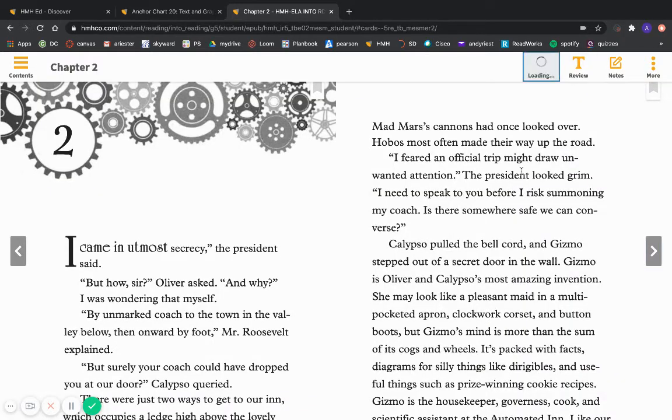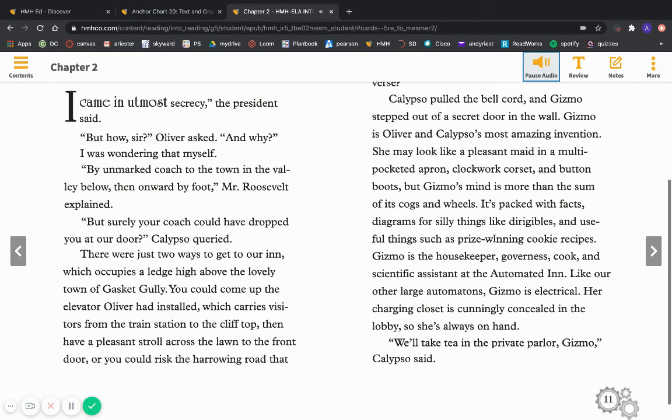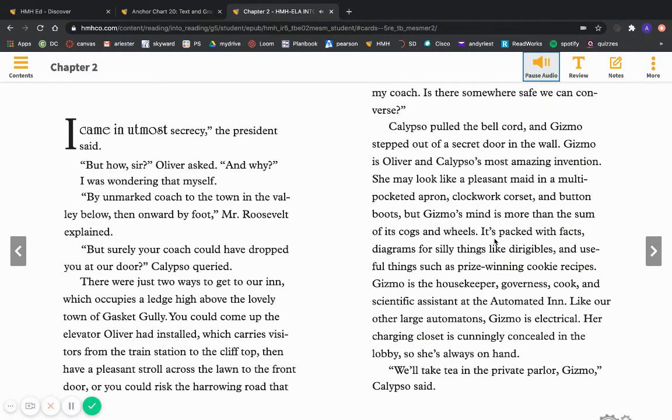Chapter 2. "I came in utmost secrecy," the president said. "But how, sir?" Oliver asked. "And why?" I was wondering that myself. "By unmarked coach to the town in the valley below, then onward by foot," Mr. Roosevelt explained.